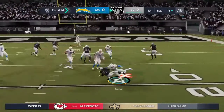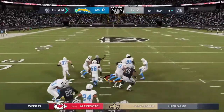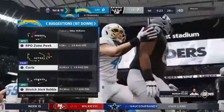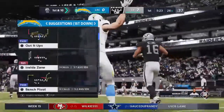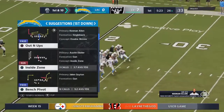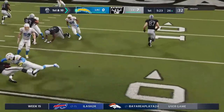Carr going to give it to Jacobs. Before it comes out, Jacobs lost it. And picked up by the Chargers. And they will take over at the 26-yard line. Not the trend he wanted to start the season with, a fumble lost in both weeks 1 and 2. Now, it's not a disaster, but certainly not what he was looking for. Got to get that fixed because otherwise he shows up on every scouting report.